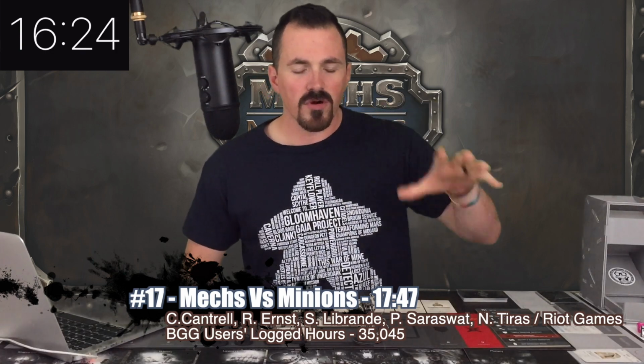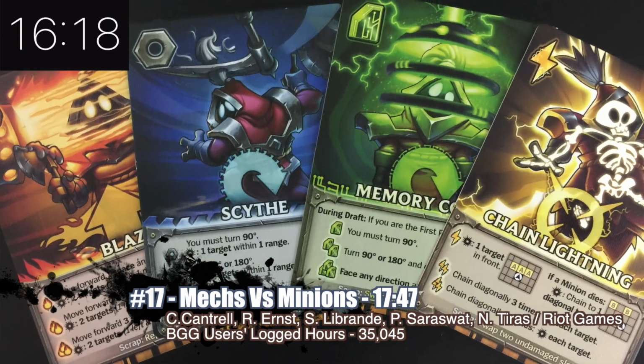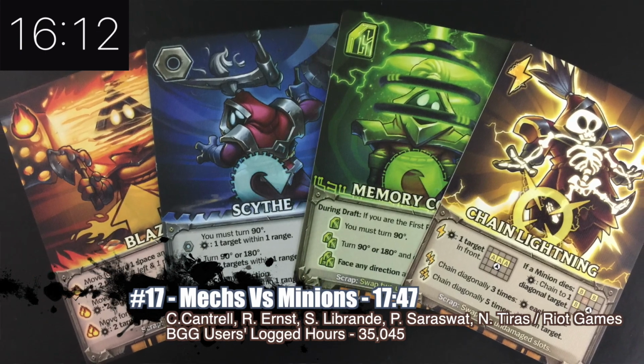This is a cooperative game. It takes place in the world of League of Legends. You are Yordles fighting off just legions of minions. The game literally comes with 100 minion minis, as well as a boss that you have to fight sometimes. And it is a programming game.